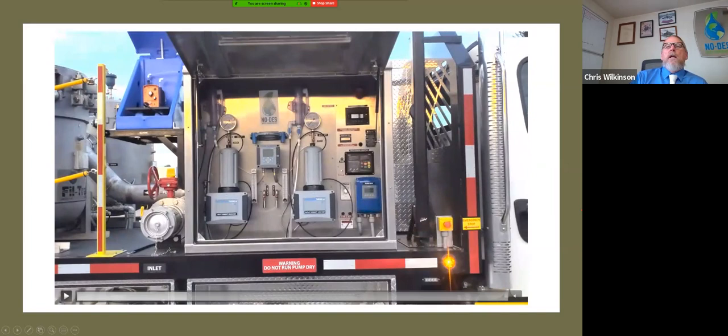The second thing is here, if we get a little closer so we can see, this is our flow meter here. This controls the, and this light here also does the chemical feed injection. This is the controller that runs the engine and a few other things on there, and we'll go over that later.